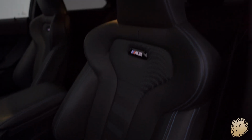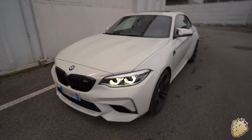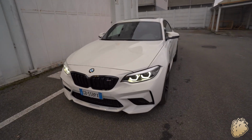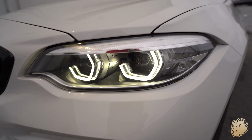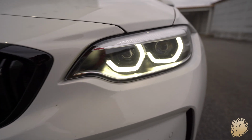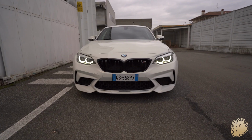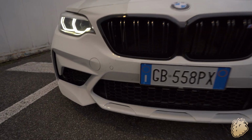I really, really love these seats. M2 Competition logo here. Let's take a look at the front end. This is something I really love a lot. Look at these angel eyes, adaptive LEDs, that's crazy nice. This is a mean front end, look at it, look at these grills.